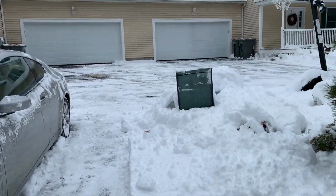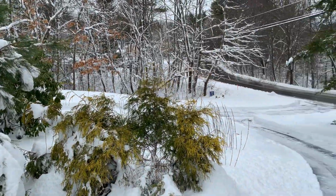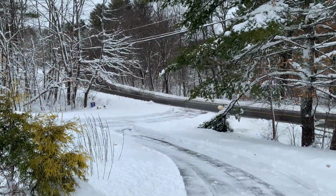So that's what real snow looks like, everybody. It's almost like Siberia.